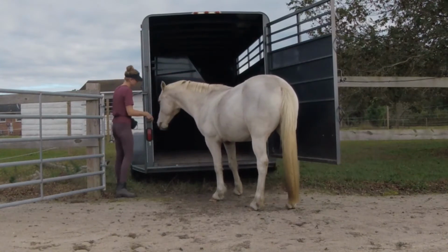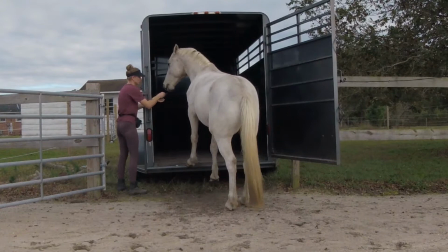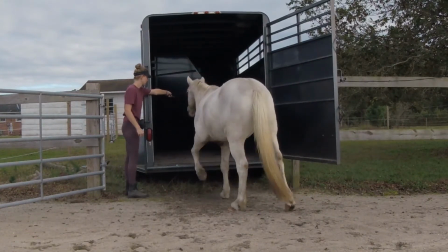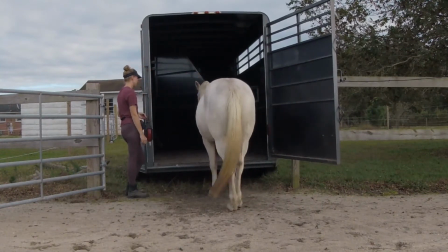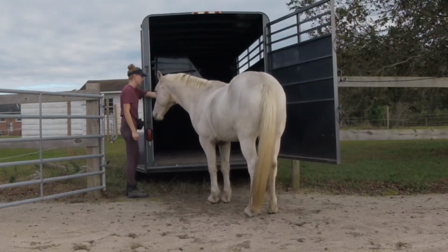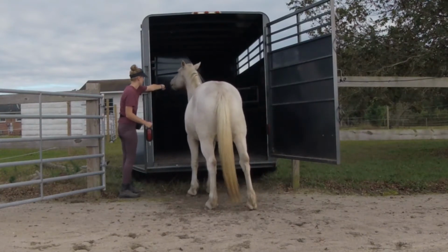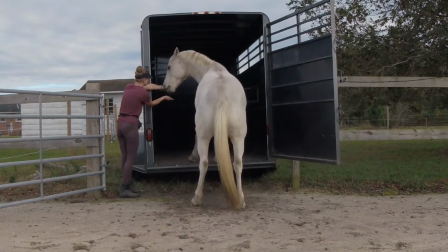I definitely should have had a longer target because I have a little short one and that's not going to help him follow it in while I stay on the outside. But he does need some work on standing outside. Like every time I do a video about his trailer loading, I say that. So here I should have worked on just him standing here before I asked him to go in. Here he's just confused. Like I'm asking him to go in and he's like, yeah, doesn't make sense. And then there we go.